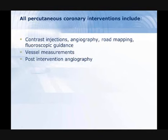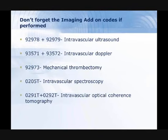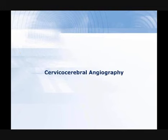All percutaneous coronary interventions include contrast injections, angiography, road mapping, fluoroscopic guidance, the vessel measurements, and any post-intervention angiography. And don't forget the imaging add-on codes if you did them. You have your intravascular ultrasound, your Dopplers, mechanical thrombectomy, and spectroscopy. You also have your intravascular optical coherence tomography. And that is quite a bit with those stent procedures.